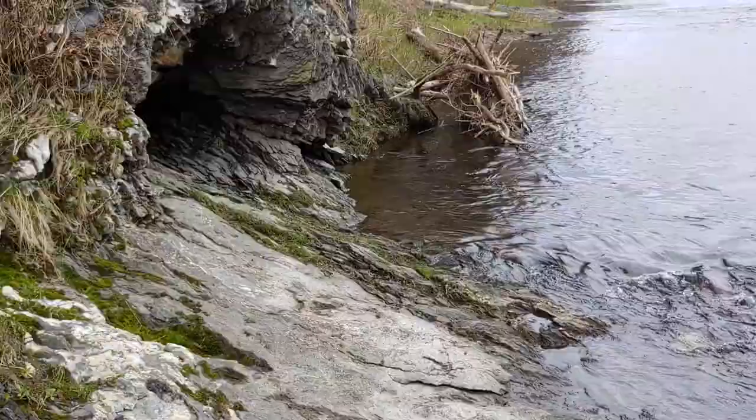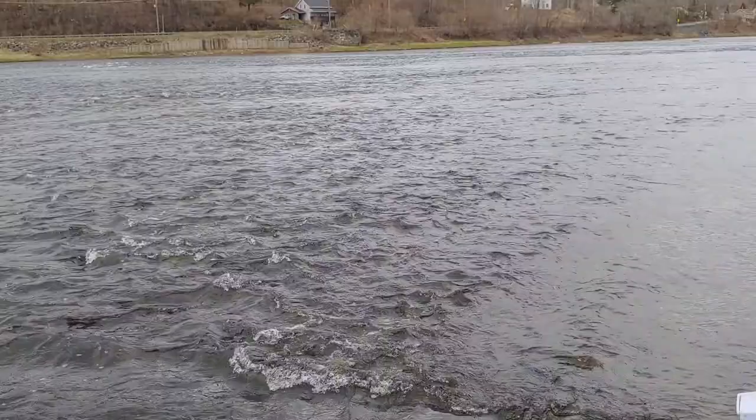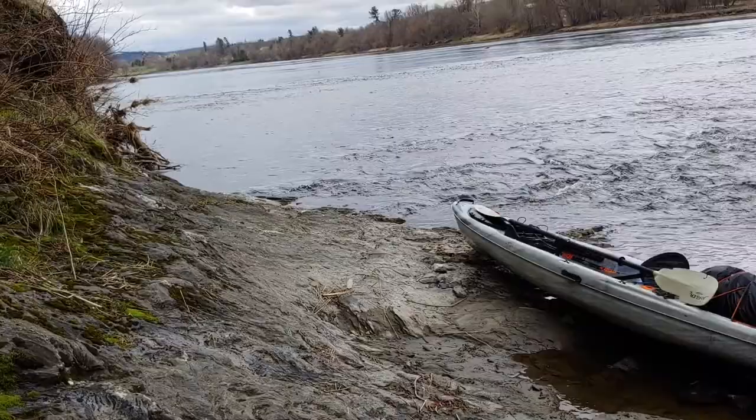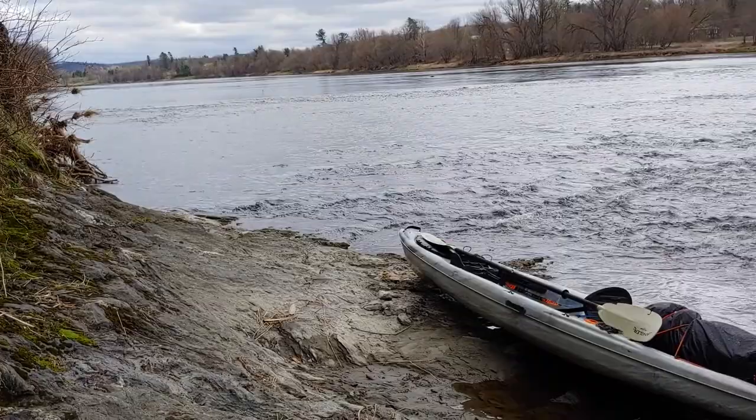I'm soaking wet and it still seems to work. I don't know how the audio was still registered, but yeah, I dropped the camera in our river and it still seems to work. So thanks for the water protection on that. So it looks like this is going to be our base camp for now. I don't see the next highland, so we'll have to set up here and take a little bit of rest.